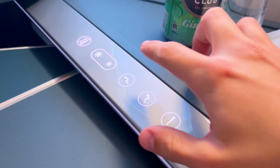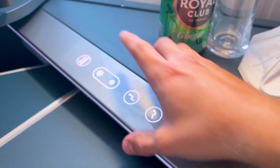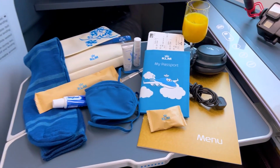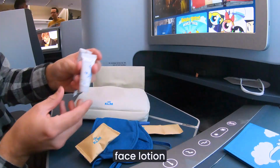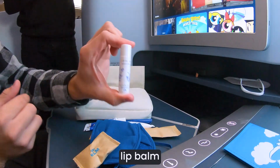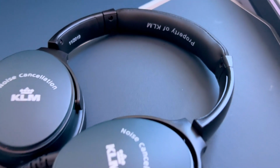I appreciate innovations, but the touch buttons are the worst thing ever. It never detects my fingers and it's mostly unresponsive. On another note, the amenity kit really surprised me, and it contains everything you need for an 11-hour flight. KLM knows how to work with branding, don't you think? And the headphones were of good quality and worked well.